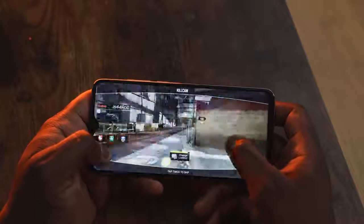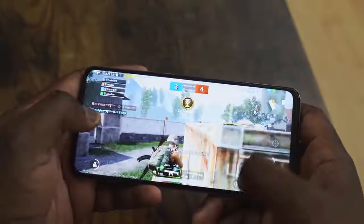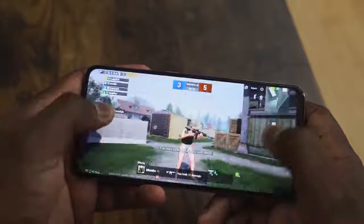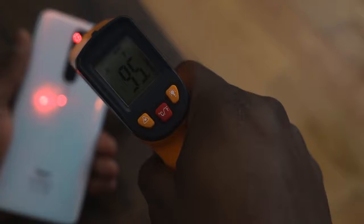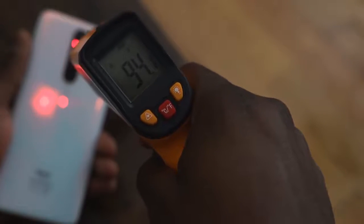So gaming performance is really good on this device. Call of Duty played really well. You can play at the max settings, though PUBG you can't play extreme, but it still handled PUBG really nice and smooth. So you got a really good gameplay session from that. In terms of temperatures, it also runs really cool compared to devices that are top tier. About 96 degrees is what we got while gaming, so that made a lot of sense.